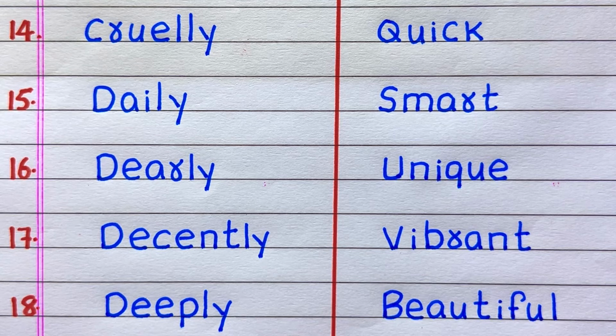14th example of an adverb is cruelly. 15th, daily. 16th, dearly. 17th, decently. 18th, deeply. 14th example of an adjective is quick. 15th, smart. 16th, unique. 17th, vibrant. 18th, beautiful.